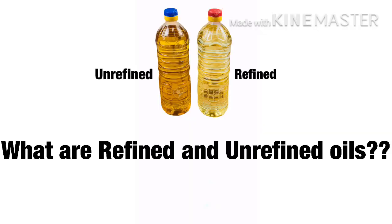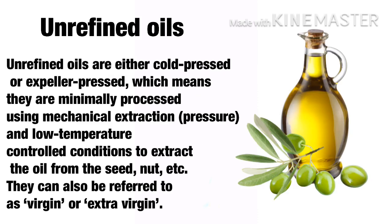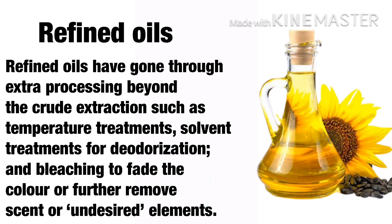Now, to get started, we first have to know what refined and unrefined oils are. So unrefined oils are usually cold pressed or expeller pressed oils, which means they are minimally processed using mechanical extraction under low temperature conditions, and they are also referred to as either virgin or extra virgin. Now, refined oils on the other hand have gone through extra processing beyond the crude extraction, such as temperature treatments, solvent treatments for deodorization and bleaching to fade the color and remove other scents and undesired elements from the oils, which makes them a bit different from the unrefined oils.